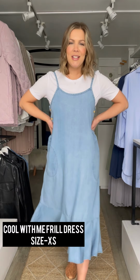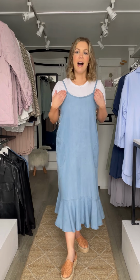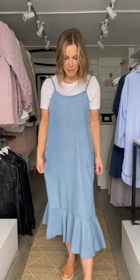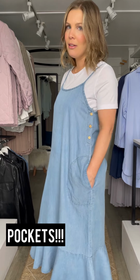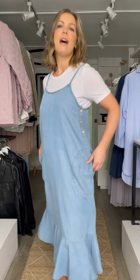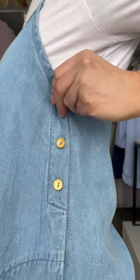So starting with this Cool With Me frill dress. This is such a cute dress. It's 100% tencel. I love the peplum bottom, gives you that extra flirty vibe. It has side pockets, which we all love, especially on a dress. Really nice button detailing down the side. They are functional.